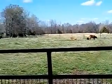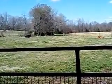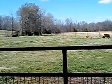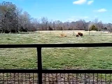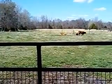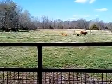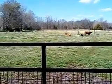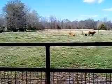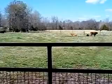And then both cows are bred back for winter calves, so we'll be doing that this year. Trying something a little new and different, and that way we can keep the calves in the barn and keep them a little closer under control. What else? That's pretty much most of all that.